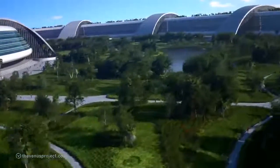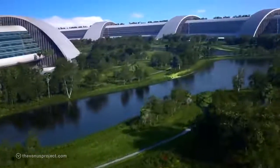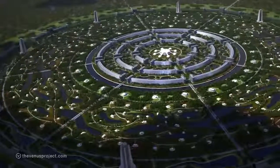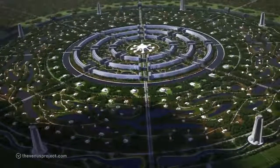Transportation is handled by a fleet of autonomous vehicles that everybody shares, so car ownership isn't a thing. All personal needs are provided, so shopping isn't a thing. And all utilities are monitored and controlled by a supercomputer, so utility bills aren't a thing.